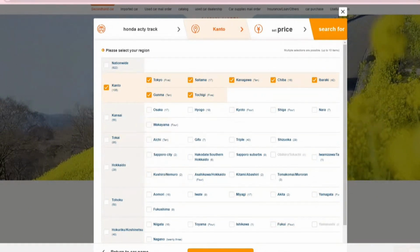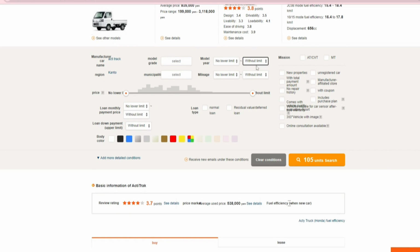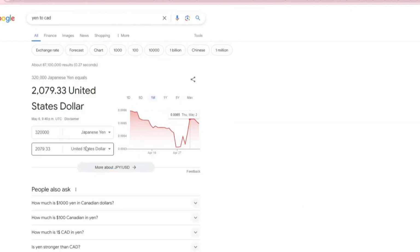Kanto will be your region of choice. I prefer Kanto and I find a lot of good vehicles in Saitama. That's where I'm going to suggest you start looking. And we're going to filter down to what's importable to Canada, which is 2009, and narrow down the price to our budget, which today we're going to set at 700,000. 700,000, let's take a look at this.